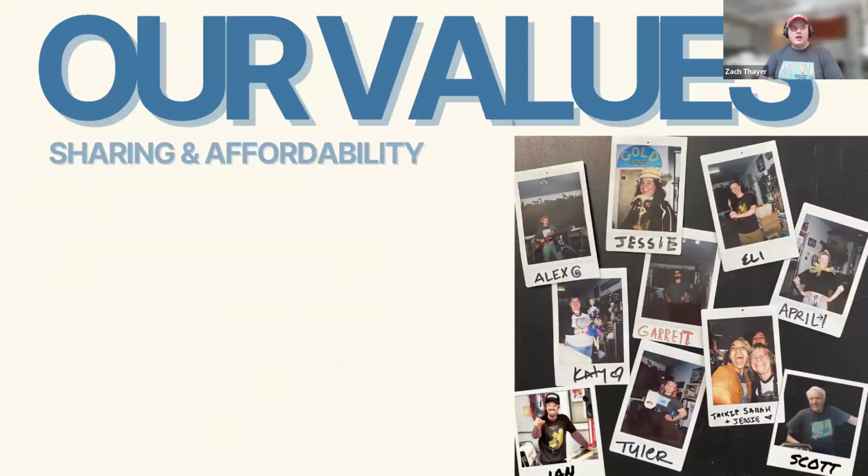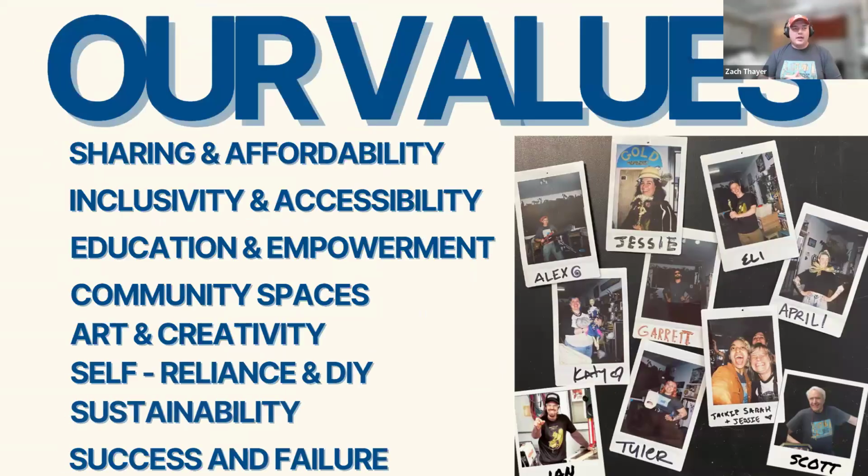So then our values, kind of the mission here. This is a list of all of our values. I won't go into all of them in super detail, but obviously inclusivity and accessibility are huge for us. We just did that inventory project to clear up walkways and make sure that we have all the tools that we say we have online available for folks. Education and empowerment is huge.